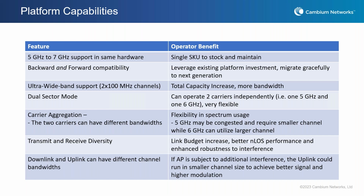In the future, we'll also be able to do transmit and receive diversity, where we can do different frequencies on the transmit and receive, or they can have different channel bandwidths. So those are future-looking platform capabilities. The architecture is the same as 450, very, very simple. Connect your AP to your network.